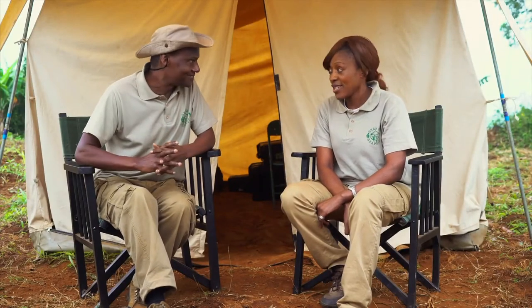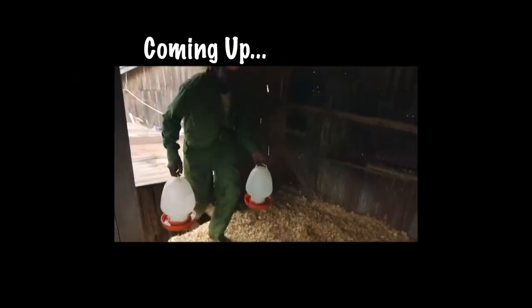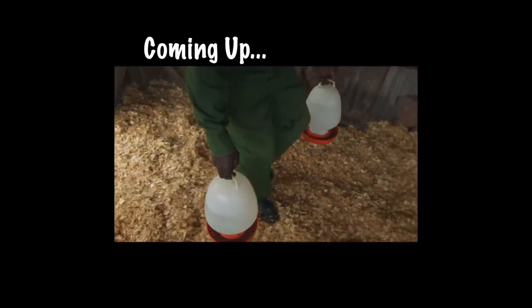Very impressive, and he has designed it himself. Very clever. Well, coming up after the break: how to keep dairy cows clean and productive, and Kienyeji chicken feed for bigger profits.